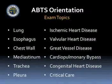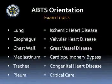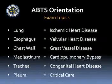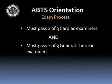Examination topics include a broad base of thoracic surgery and include lung, esophagus, chest wall, mediastinum, trachea, pleura, ischemic heart disease, valvular heart disease, great vessel disease, cardiopulmonary bypass, congenital heart disease, and critical care. To pass the examination, you must pass 2 of the 3 cardiac examiners and 2 of the 3 general thoracic surgery examiners.